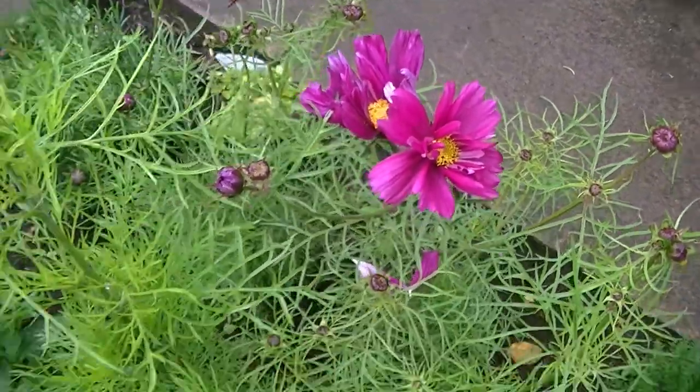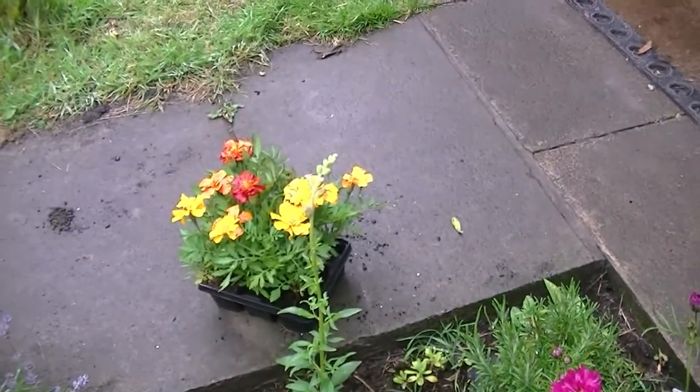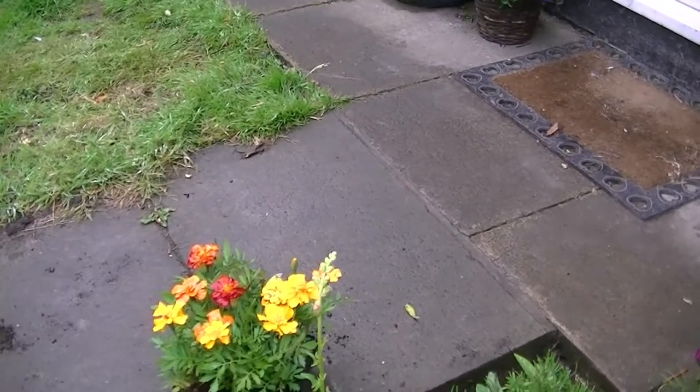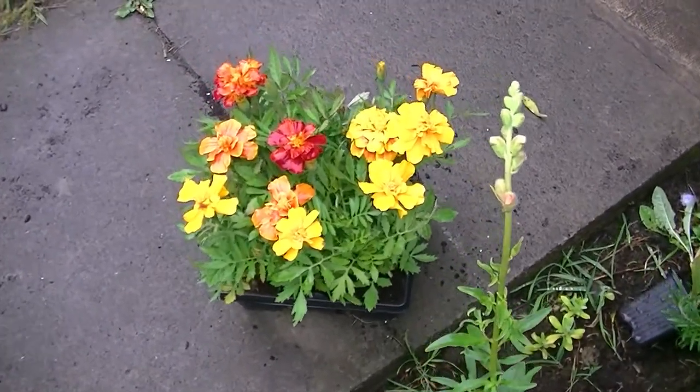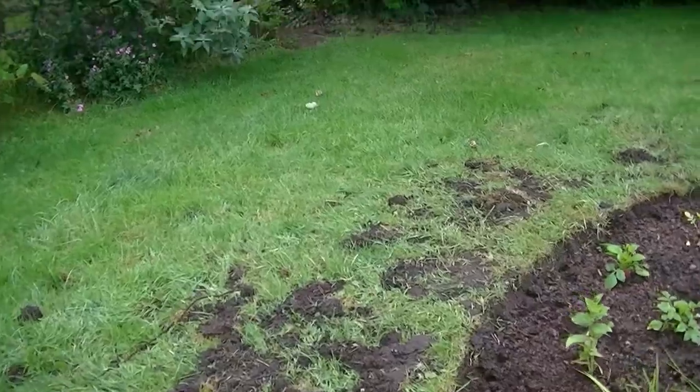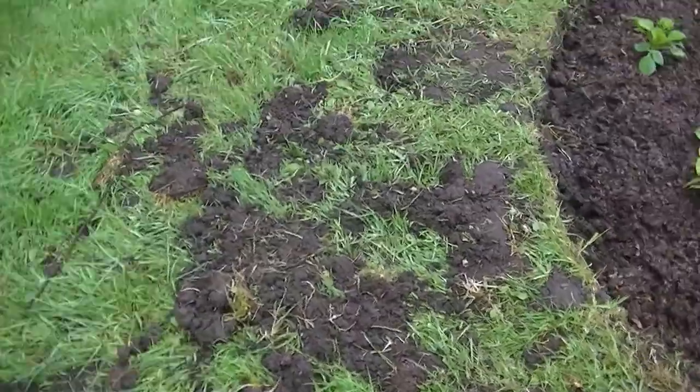Lovely. And those marigolds are to go in the vegetable garden. I got those from the market in Clitheroe. £2 for 6 lovely plants. Ain't that good? Nice. As you can see, very new, only just done yesterday.